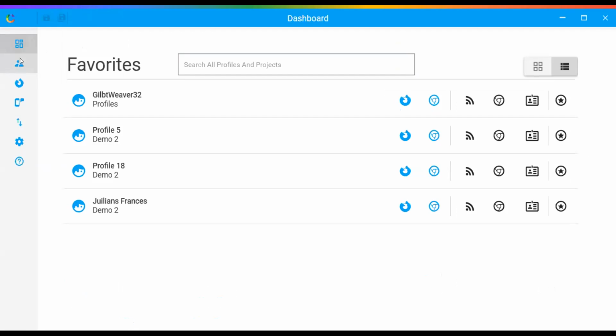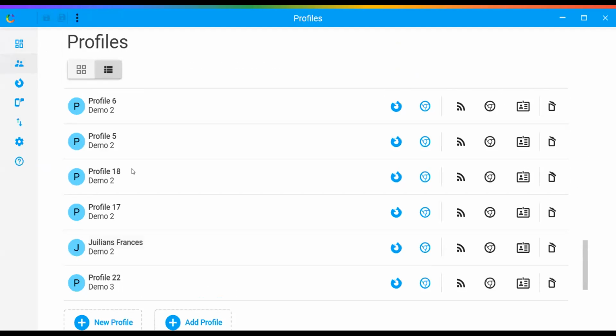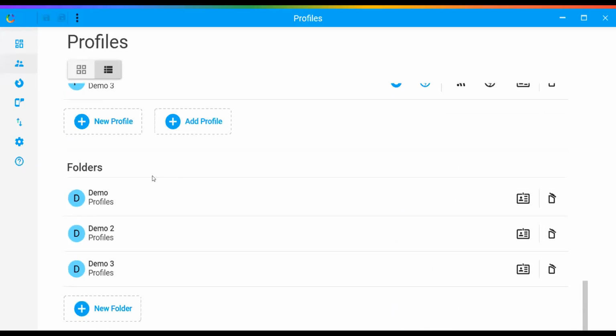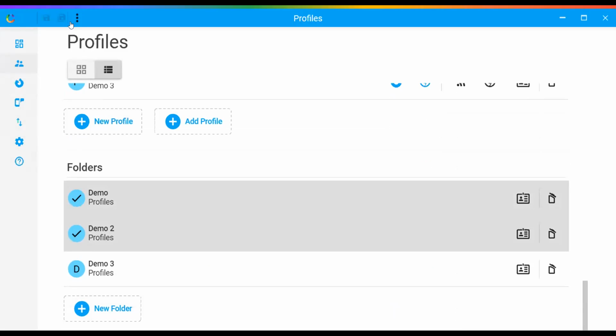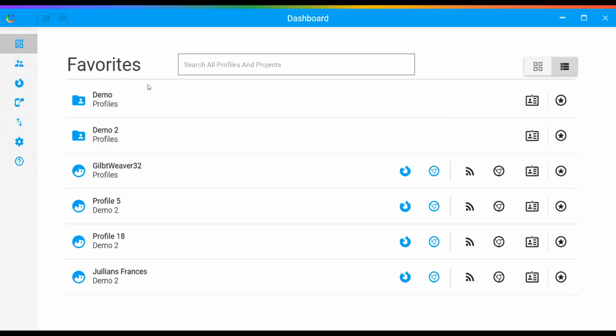Okay, actually, let's just add a folder as well. So these might be the profiles, personas that you're currently working with, the different niches that you're in. And then these could be your different clients. So let's say we're dealing with client number 1 and 2 a lot this week. We'll add those into the dashboard. And those are now in the favorites in your dashboard, so now you can easily access them and they're all here.